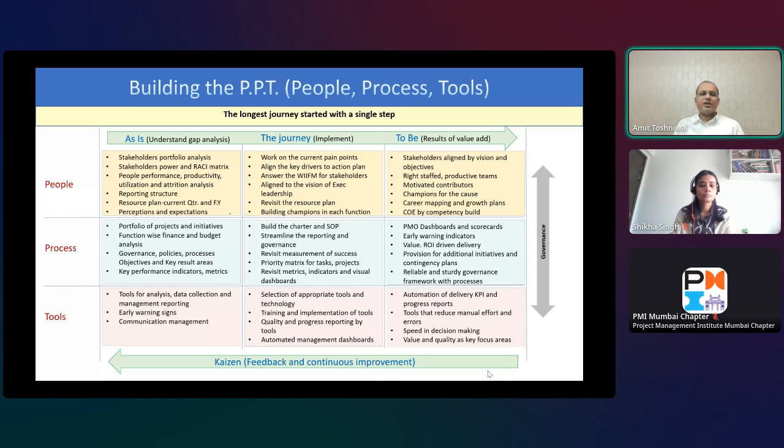People need to be onboarded for portfolio analysis. Their RACI should be defined. Their RACI should map to their KPIs and annual goals. There should be a resource vision and plan. There should be an executive leadership vision plan. You have to start building champions. You have to build the COEs. You have to build dashboards and scorecards.